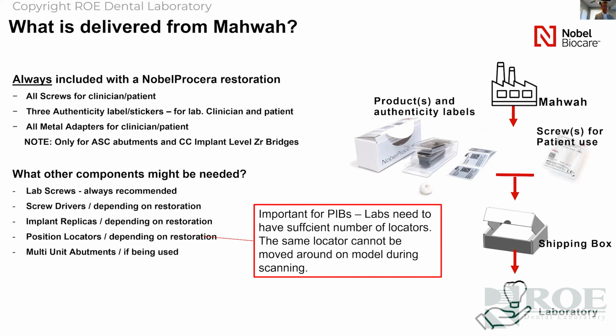And so what's delivered to the laboratory as they process the product itself is basically everything that you need. They receive the titanium adapters. They receive authenticity labels. This is very important for our patients. We receive 3 authenticity labels. One's for the laboratory, one's for the clinician, one's for the patient. And so we want to make sure that the patients receive those. If anything was to happen, there's a QR code there that is directly linked to that product itself, so that we can handle any type of warranty claims that either the patient or the doctor or the laboratory brings to us. So it's a nice way to look at that.